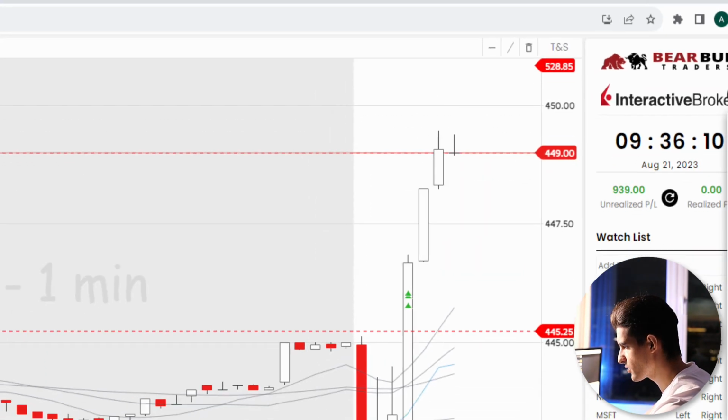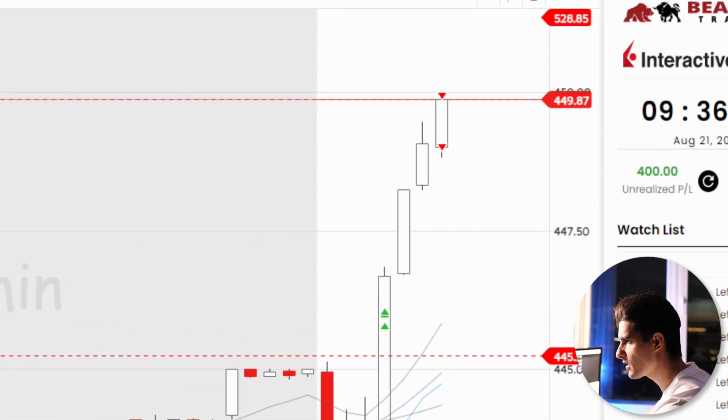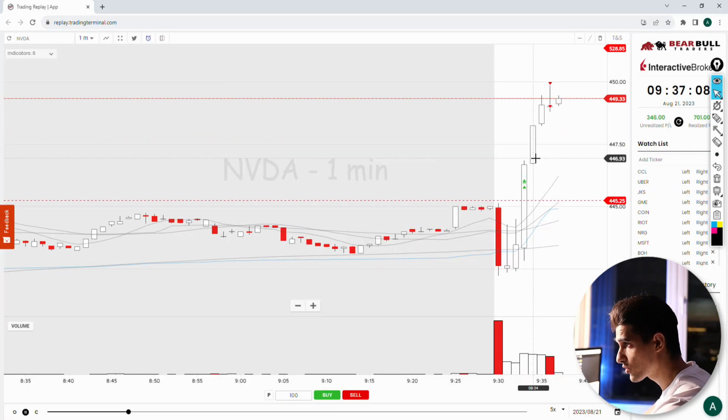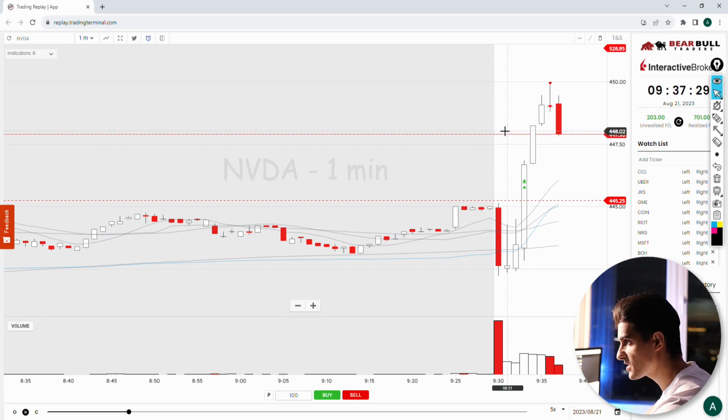Once the stock starts going in your favor, you might want to start taking some partials along with the momentum. Remember, an opening range breakout is a momentum strategy. You could always leave a little bit of shares for a higher move, especially if the higher time frames like the daily chart and the weekly chart are supporting your move.